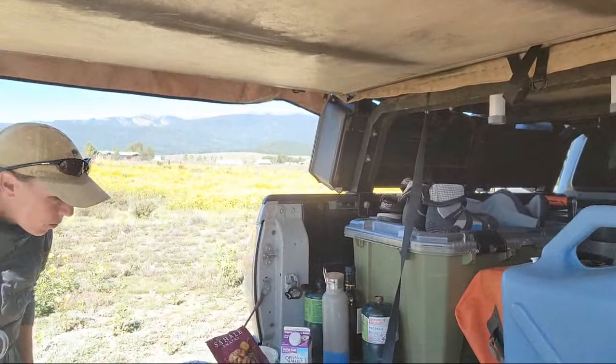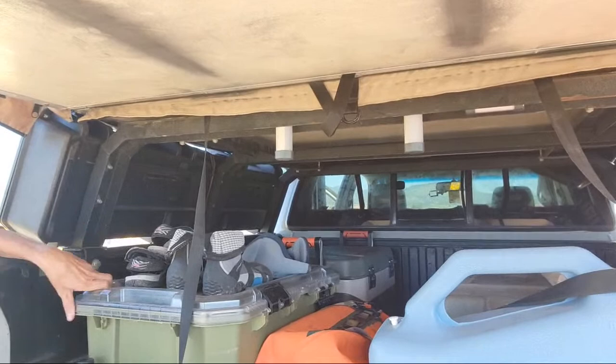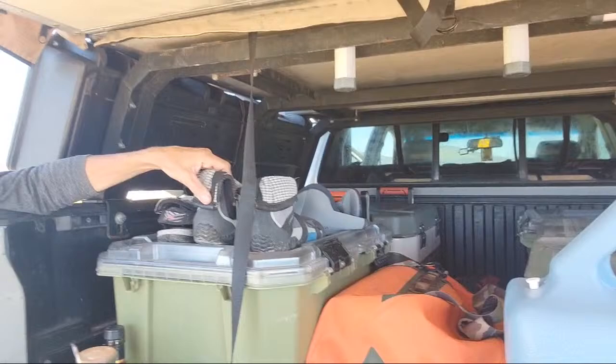What else? So that's my kitchen under there. What else is in here? So this is a whole box of fishing stuff. These are my boots drying because I've been wading in the river quite a bit. I've probably fished 10 rivers in the last 2 months. I love it. I love being connected to nature.